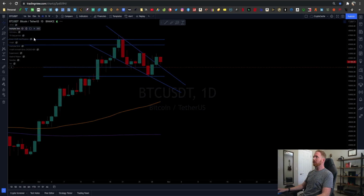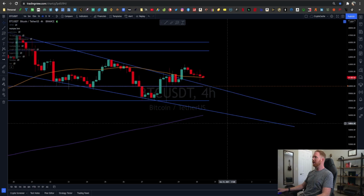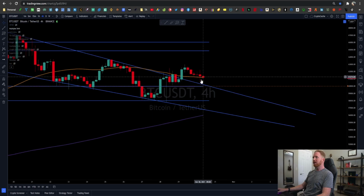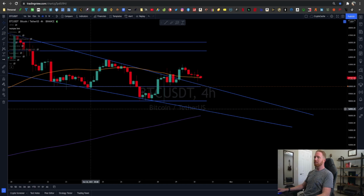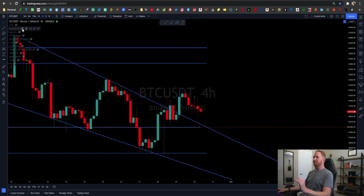Also note as well on the 4-hour chart, we can see that we're making higher highs and higher lows still. The price has this long wick here, which could be a sign of reversal, as well as the fact that the price is still above both the 50 and the 200-day simple moving average. All good signs right now, okay?